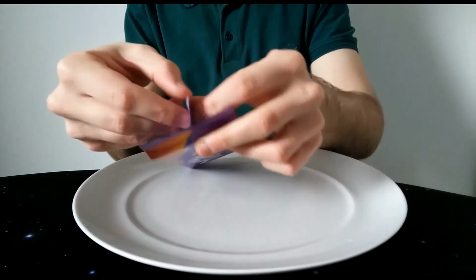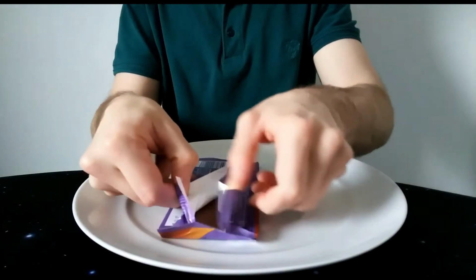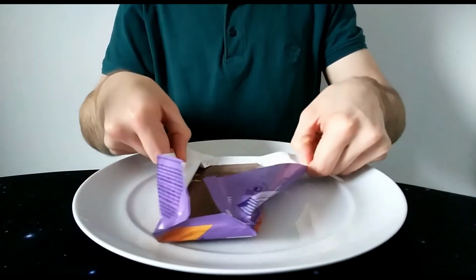It's basically for the flow wrapper effect as well, where you can just open it down the side, which we'll do now. Very good.